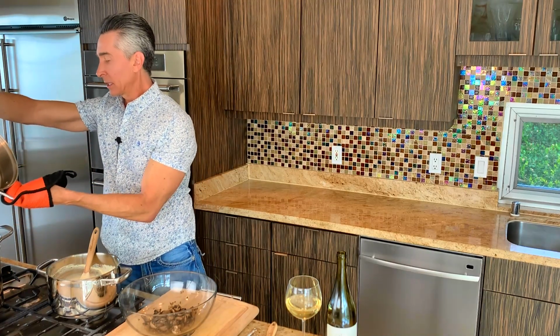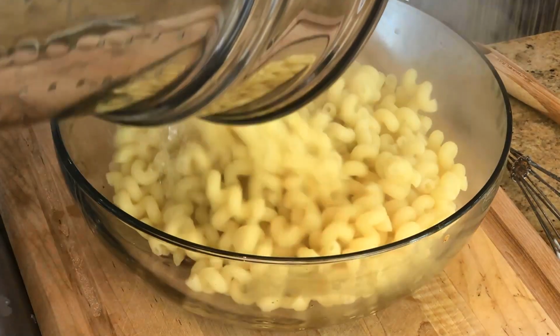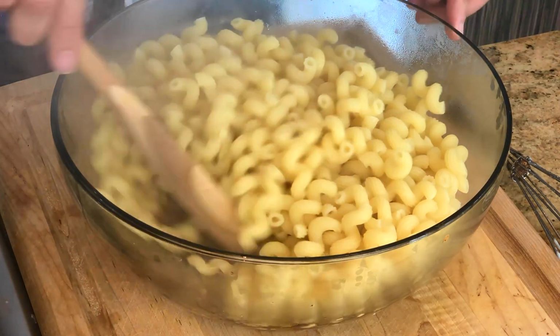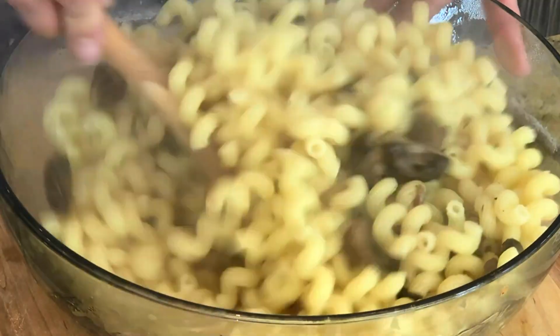Drain that. A little bit of water into the bowl is good. It doesn't have to be completely drained. And never rinse your pasta, please. That is a tip from me. You don't want to rinse off your pasta because you're rinsing off all the starch and you're rinsing off all the salt that you put in the water. So a big old no-no.